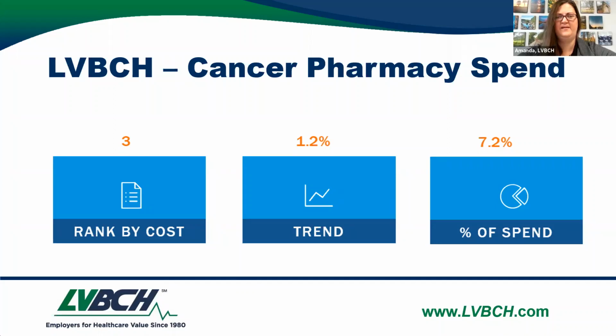Dr. Wendling, did you want to add? Yeah, I guess a couple of comments. One is, I think in the pharmacy space, I would imagine that while it's ranked number third, it's probably one of the fastest rising proportionate rates of spend. It's also an area where there's probably a fair bit of opportunity to optimize that.